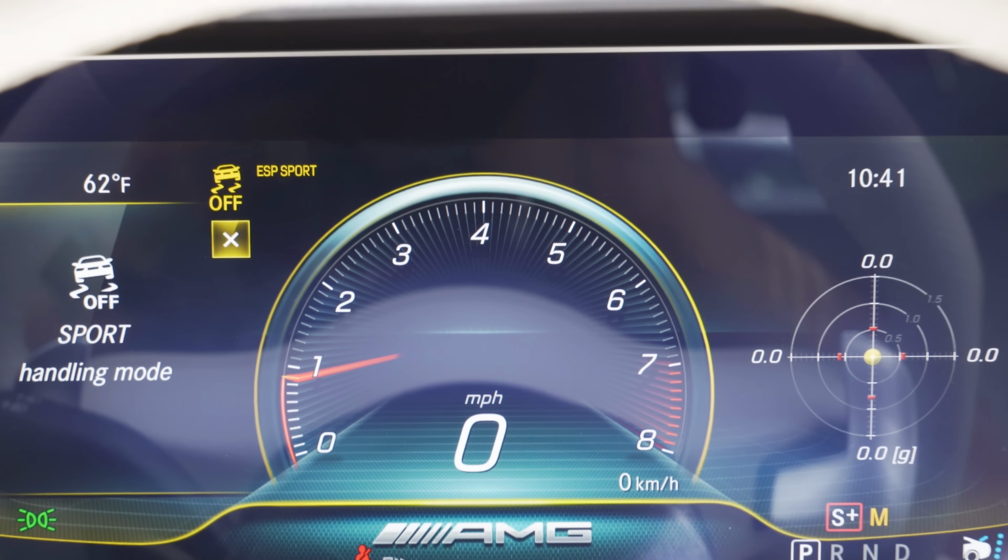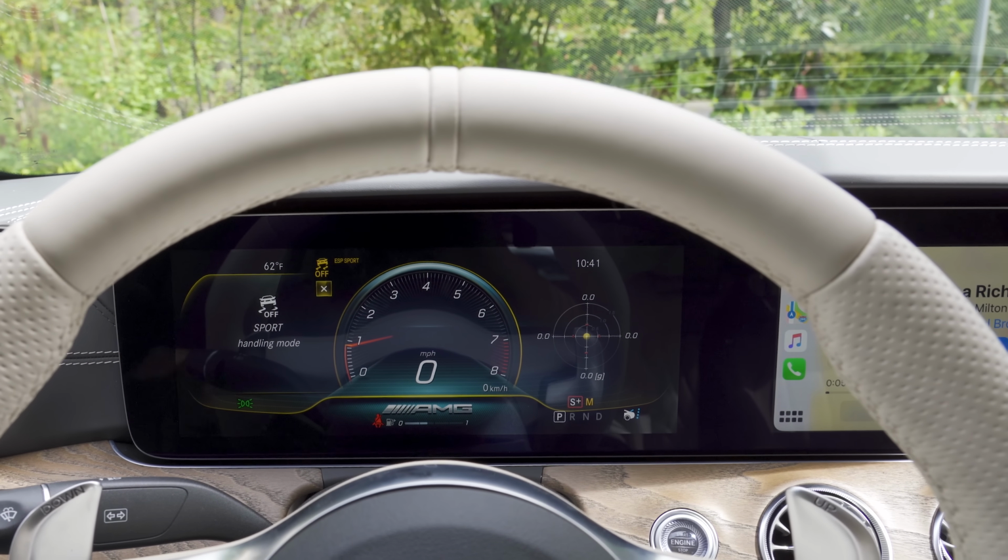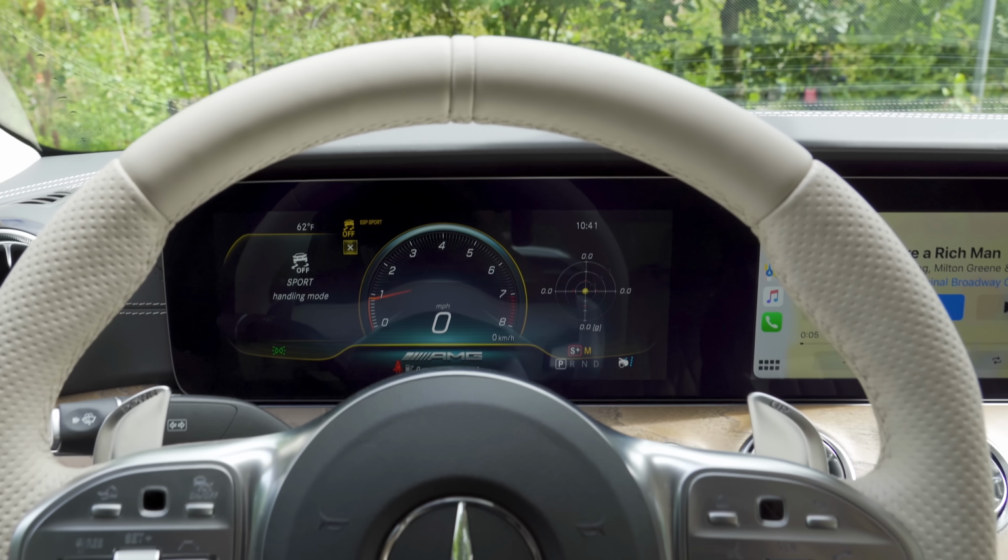The LCD instrument cluster is basically the same model that we find in the E and S-Class sedans with slightly tweaked software for use in this vehicle. It gives us more track mode readouts.